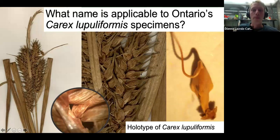Thank you. And so to make sure what really is Carex lupuliformis, we have to look at the type specimen. The type specimen of Carex lupuliformis is actually under the name Carex lupulina variety polystachya. And when it was elevated to the species rank, well, it couldn't be named Carex polystachya because the name polystachya already existed. So they chose another name, Carex lupuliformis. But the basionym, the name on which Carex lupuliformis was based, is Carex lupulina variety polystachya.